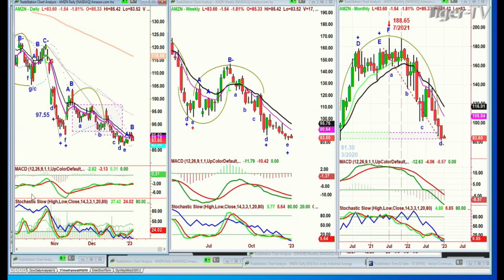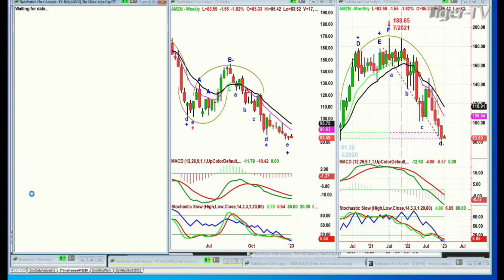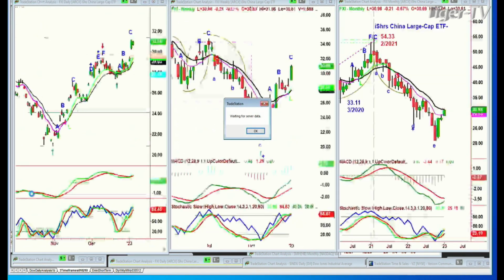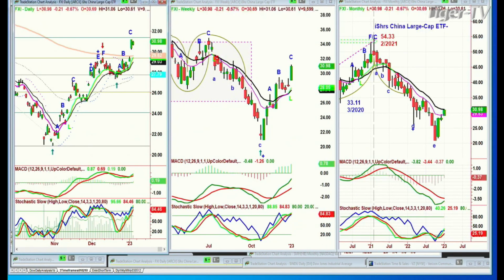FXI is the big caps, the large cap China ETF. It's called, let me just get that, refresh. There we go. So trading down 21 cents at 30.98. Yeah, I'm calling this a peak C for now, and I think it's going to try to go for a D. It's a leg C in the weekly chart.